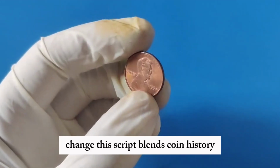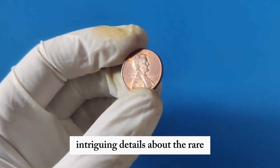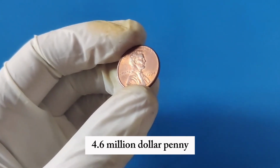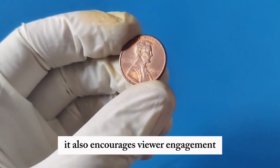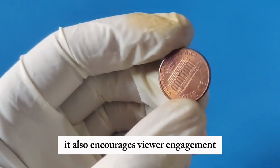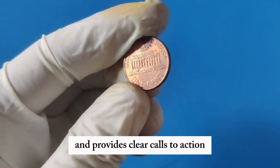This script blends coin history, intriguing details about the rare $4.6 million penny, and practical advice for collectors or those hoping to strike it rich. It also encourages viewer engagement and provides clear calls to action.